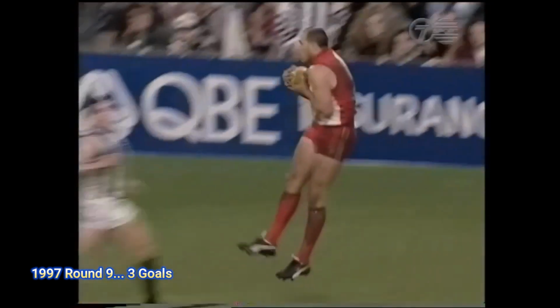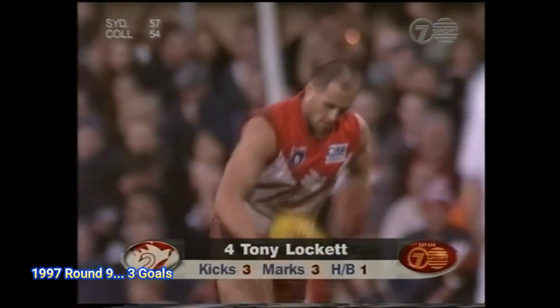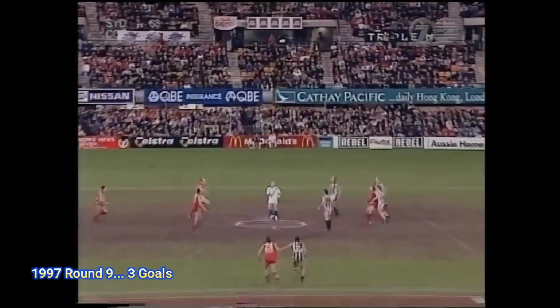Watch him here. There's that momentary change and he just pulls back on the kick, doesn't follow through hard, and it's well weighted into the Lockett lead. So, back in the middle.